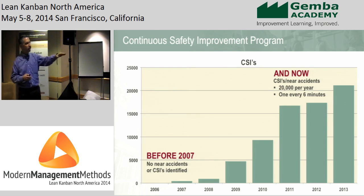So you can see 2006, 2007, it's that period where you remember our incident rate started to climb up again. We implemented the CSI program, and you can see it took a couple of years to get started, and then it really ratcheted up in 2010, 2011, and forward, so that we're now getting over 20,000 CSIs a year off of our jobs.